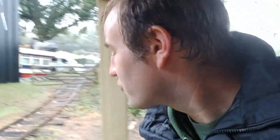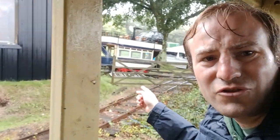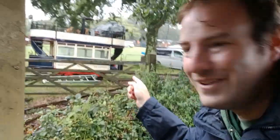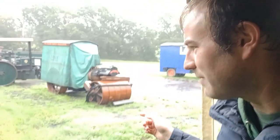Things aren't going to get any stranger. There's a miniature tram on two-foot gauge track. We're going to have to go and have a look at that. That looks really quite exciting. We're just past another steamroller, and there's more coming up. We're going to pass some quite nice vehicles here, steamrollers.